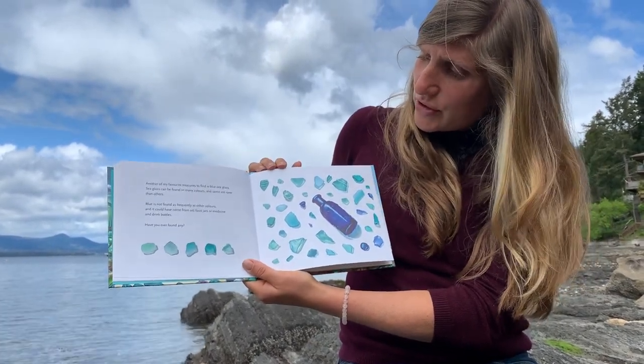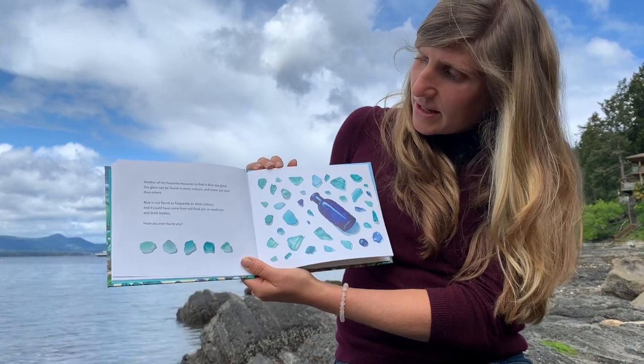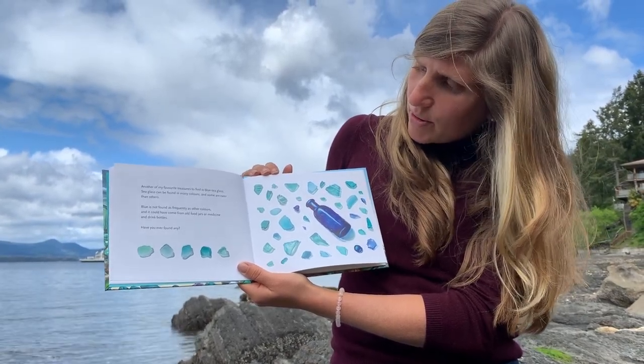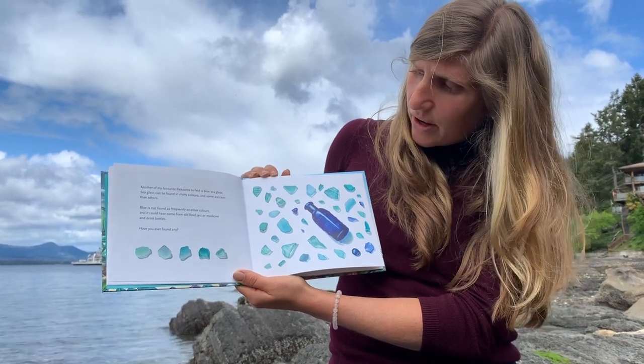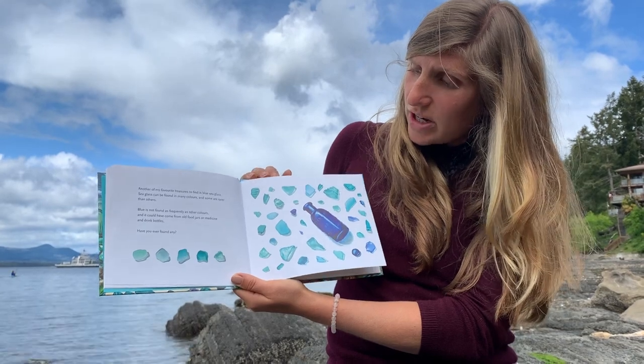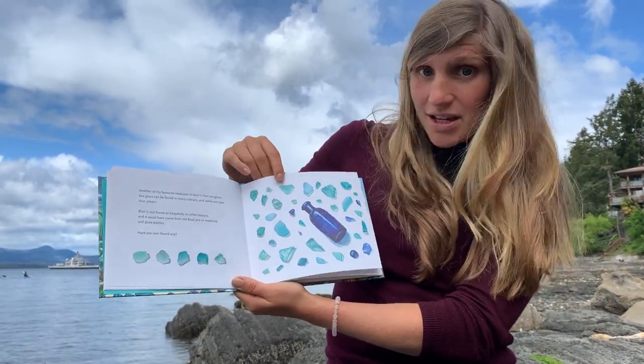Another of my favorite treasures to find is blue sea glass. Sea glass can be found in many colors, and some are rarer than others. Blue is not found as frequently as other colors, and it could have come from old food jars or medicine and drink bottles. Have you ever found any?